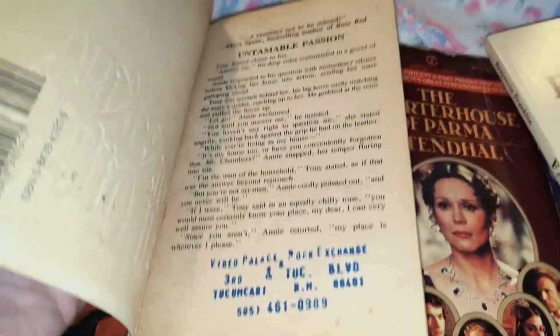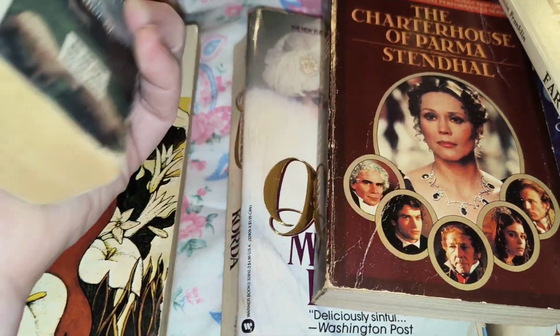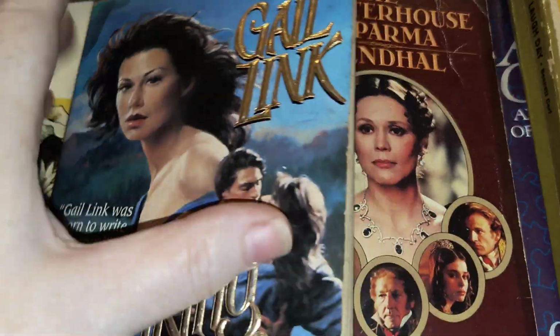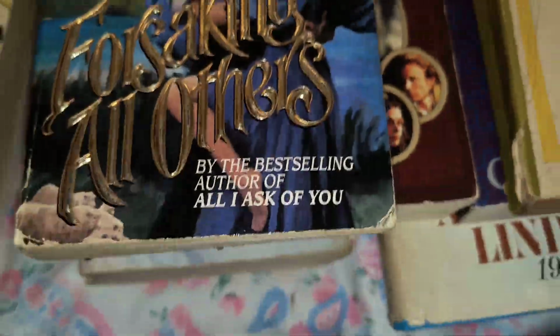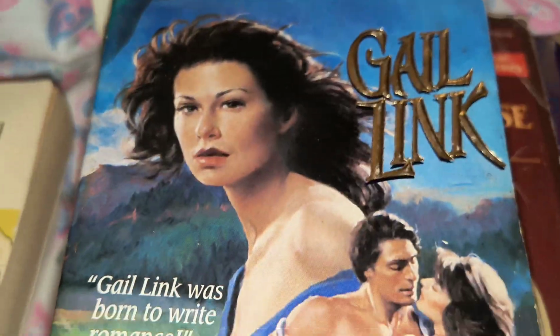It does have little name and stamp inside. And the back cover has, Fart Proudly's running away, has some water issue there, but it didn't seem to do anything to any of the pages. Her stuff is a great fun read if you like accurate historical... Sorry, I gotta grab Fart Proudly. It fell on the floor. I'm not kidding. Fart Proudly.